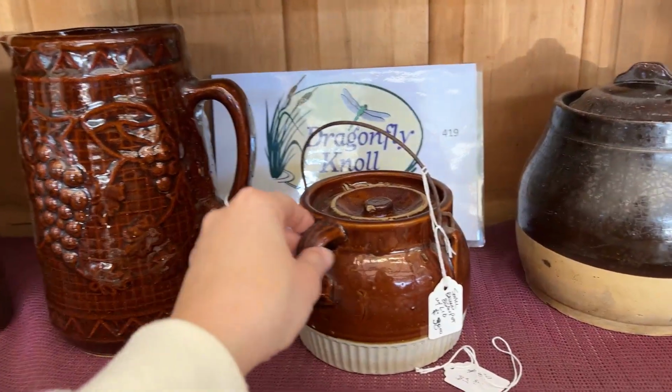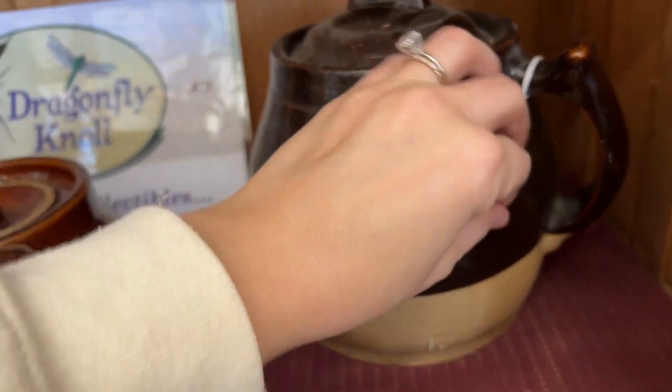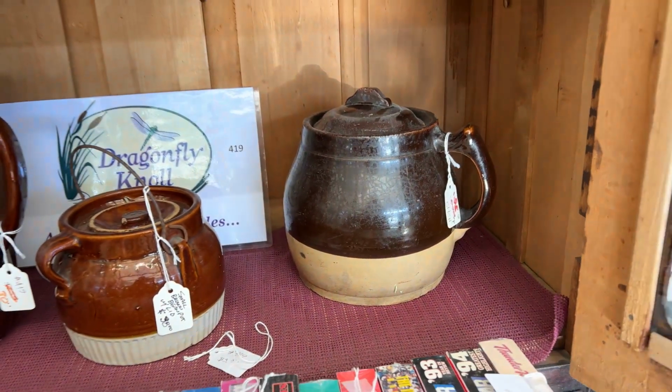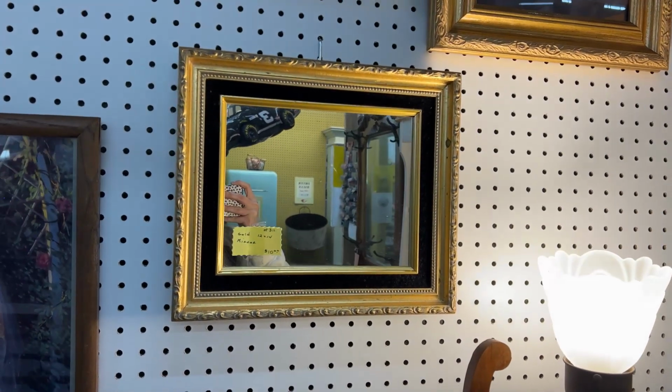Again, if you need some gorgeous stoneware, go to an antique mall. It's sometimes kind of pricey, but they really are so beautiful, and there's always such a big selection. I saw this frame on my way out, otherwise I would have taken it home with me too.